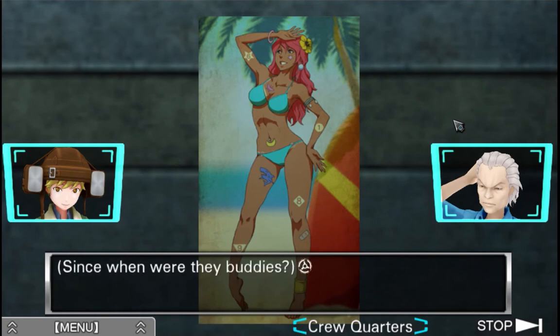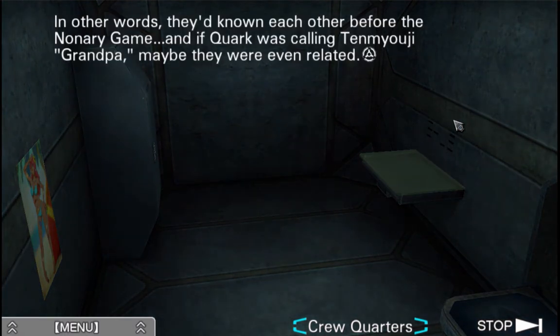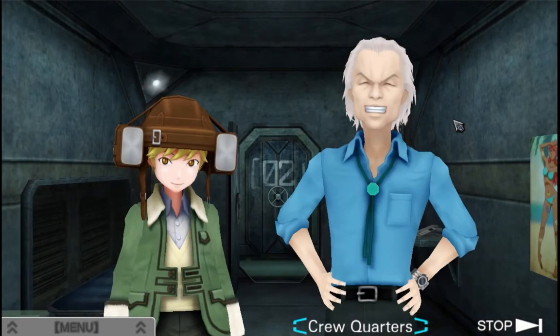Grandpa? Since when were we buddies? Or had they always been that close? In other words, they'd known each other before Nonary came, and if Quark is going to call me your grandpa, then maybe they were even related. Alice and Chloe seem to be close too. So many of these people know each other already. Let's go, buddy.